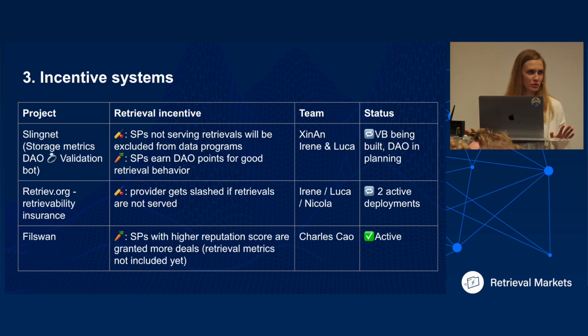And I hope Luca will cover that today, or Irene. Irene will cover. Oh, you're not going to cover. If you're interested, we can share more about this project. But this is basically, at the high level, rewarding storage providers for exhibiting good storage behavior, retrieval behavior.